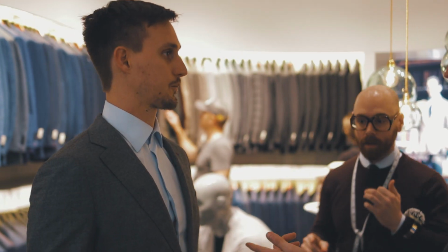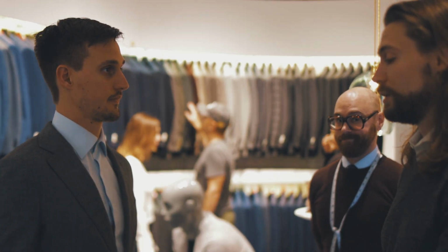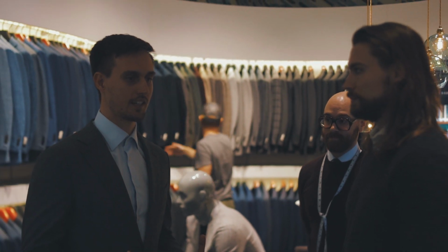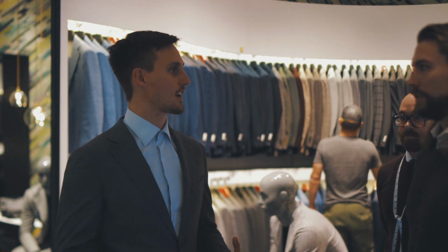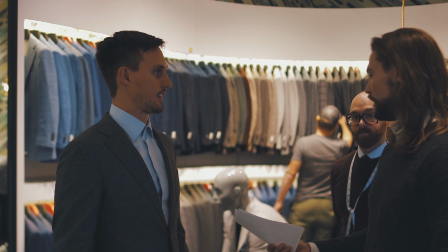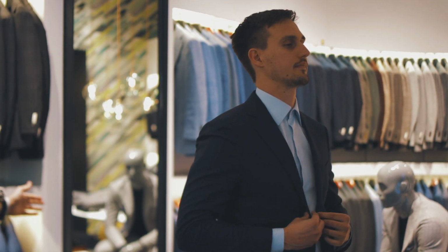Cool. Perfect. How does that fit compared to what we were wearing in your closet earlier? How is this different? This feels like an extension of me. I've never had something that fits so well. It just fits perfectly. It's not baggy, but it's not too tight. Yeah. I love it. Cool. Yeah. Well, let's try it in navy. Go take a look.